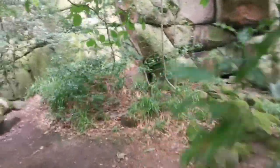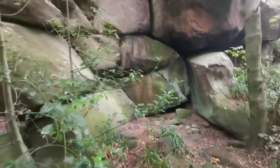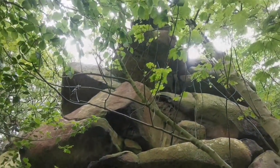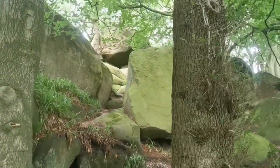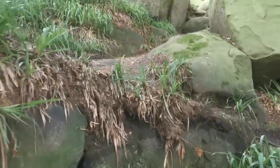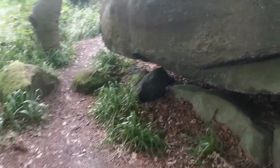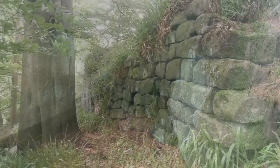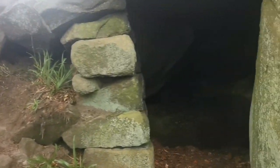There's supposed to be caves here. Must be more to it. Just seems to keep on going. Little shelter there, you could spend a night under there if you wanted, keep dry. There's an old wall at the top. Maybe there's more of a structure, but there's a little room here.